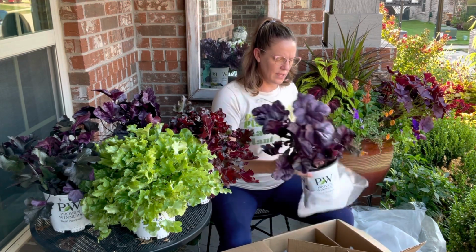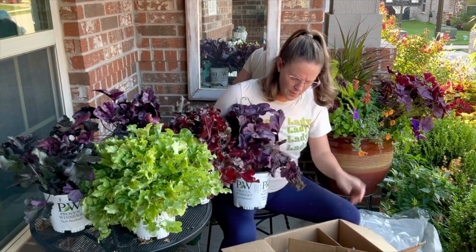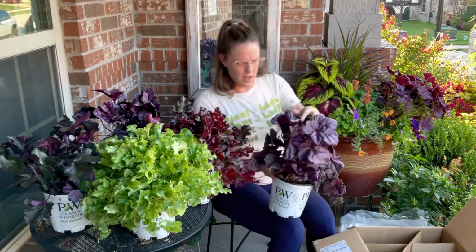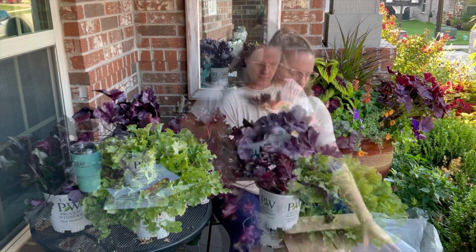Give it a little shake. This one has a little bit of damage on this side, but it's no problem. You can just clip that off and be ready to go. Okay, so let's take a look at all of these together.